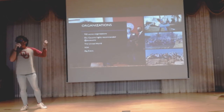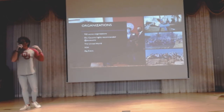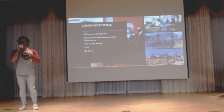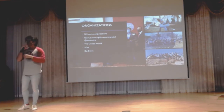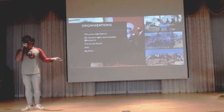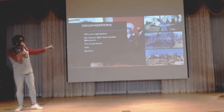In this organization, we have different opportunities to even go to the house of the president, which is a really, really nice place. And also, if you're interested in politics, for example, there are different events where you can get even some awards depending on your development. Also, we have the United World, one of the organizations with more internationals. There are about 3,000 students that belong to the United World.